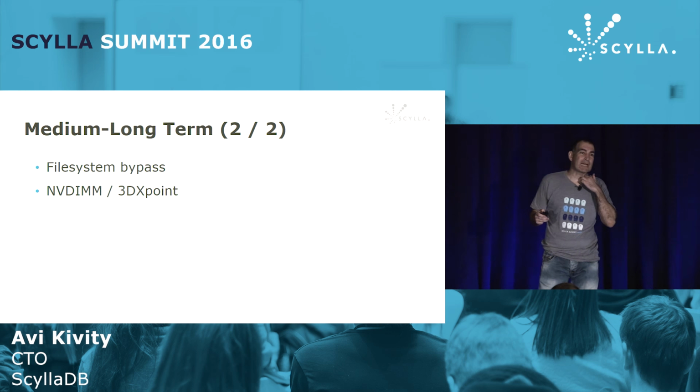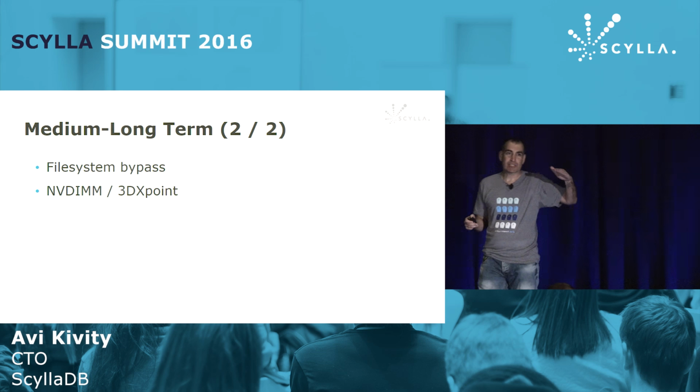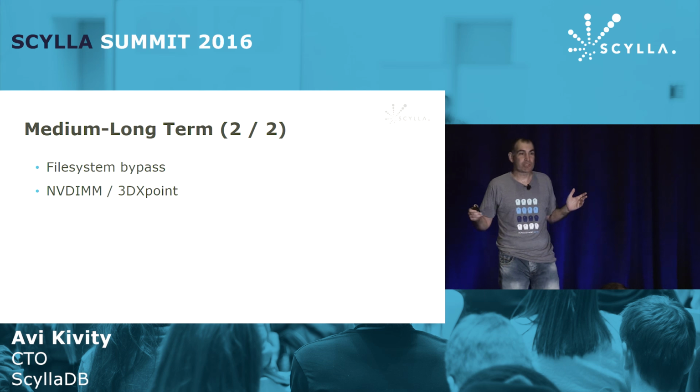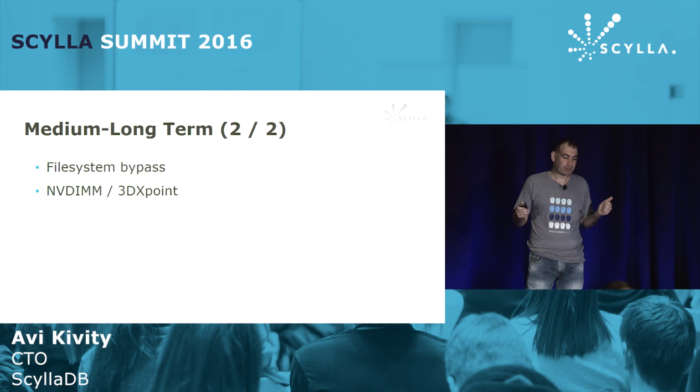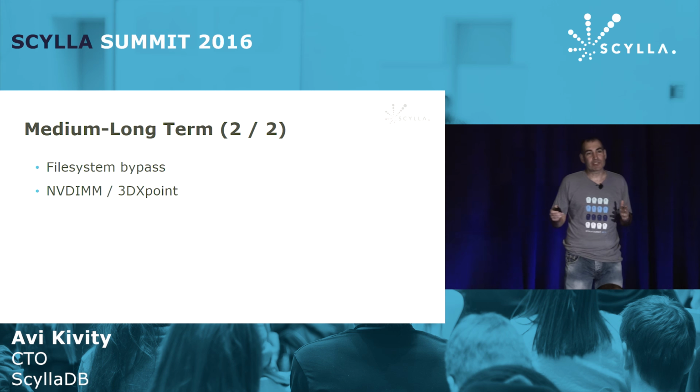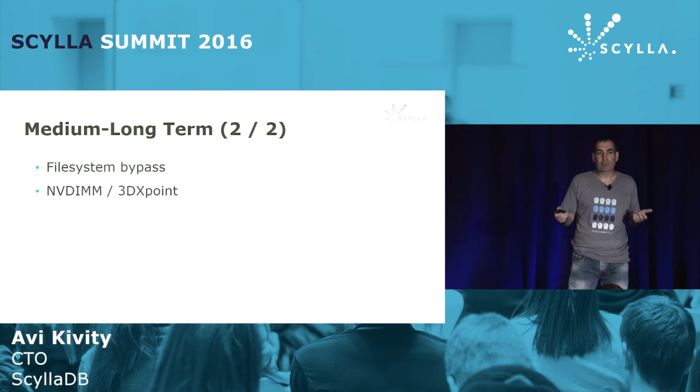So NVDIMMs are a new class of memory, somewhere below RAM and above SSD. So if you look at the traditional memory hierarchy, with the caches that are small and fast and close to the CPU, and beneath them the RAM, which is larger and is a little bit slower, but cheaper. And below that you have SSD storage, which is cheaper than RAM but a lot slower. So NVDIMMs, or 3D XPoint, which is the Intel term for them, is a technology that gives you larger amounts of memory than DRAM, but less memory than an SSD, which is also faster than SSD but slower than DRAM, and at the corresponding price point.